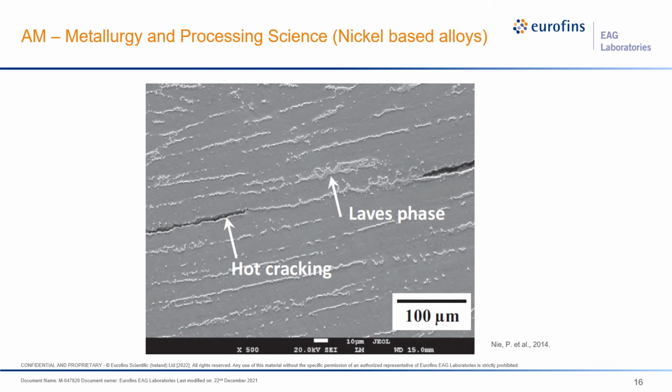The formation of intermetallic compounds is highly influenced by the solidification process. Laves phases are observed in connected chain morphology and can induce hot cracking in metal additive parts. Here we can see this in the SEM image. The understanding of formation of precipitates and intermetallic compounds in nickel-based alloys is critical for a successful additive manufacture final build. Next, we will look at titanium alloys.